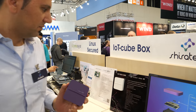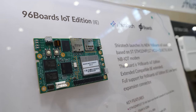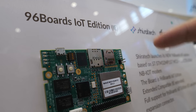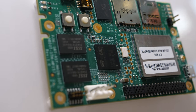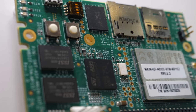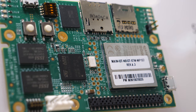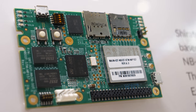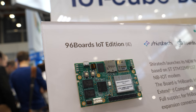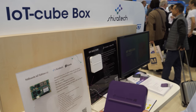Hi. So you just start with the 96Boards you have right here. Which one is this? Okay, so we have here a 96Boards IoT Edition Extended, the big one. What's the chipset on this? The chipset is the new STM32MP157 MCU from ST. We also have this module from Quectel, the BG96, for a narrowband IoT modem. So you have narrowband IoT together with the MP1 here? Yes, exactly. And it looks like it's ready. It works? It's finished? It's ready, it's working, it's finished. Soon it will be available on the Arrow website. And for how much? Not known. I don't know yet.